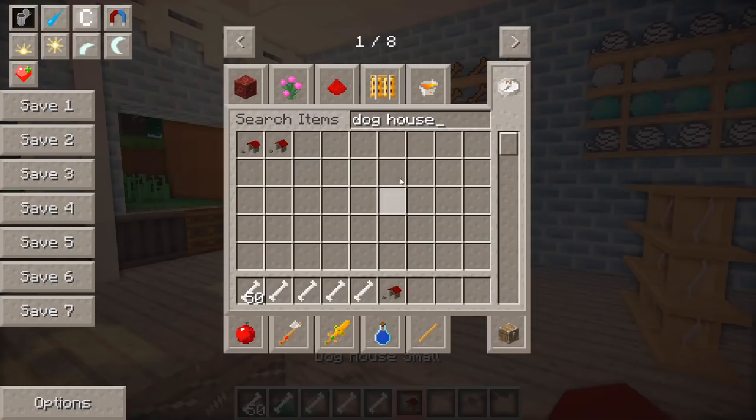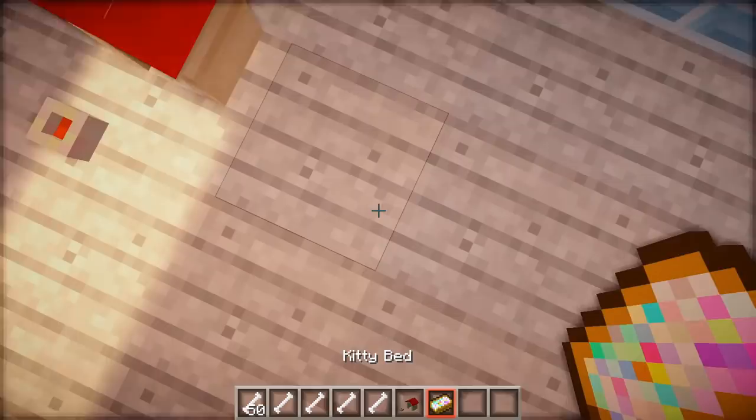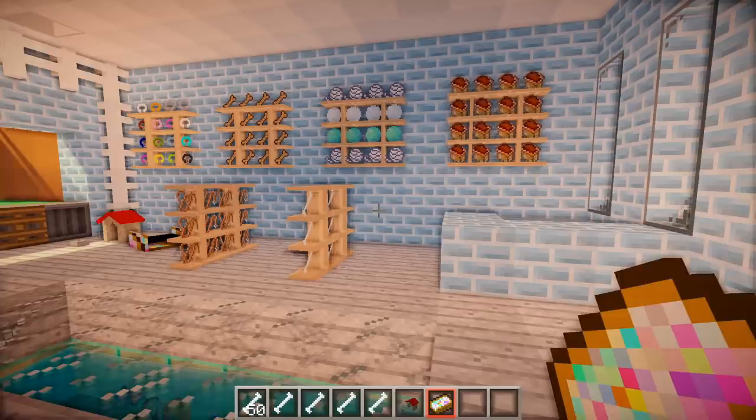Cat bed. Hey, what the heck? Is it called kitty bed? Kitty bed, that's what it's called. Let's put the doghouse right here and the cat bed can go right next to it. So cute. Wait, we need to register.